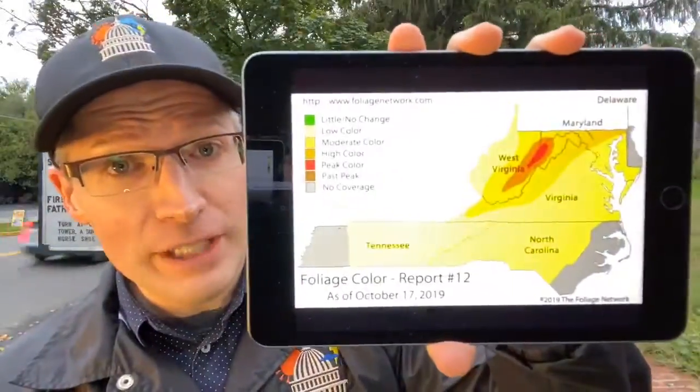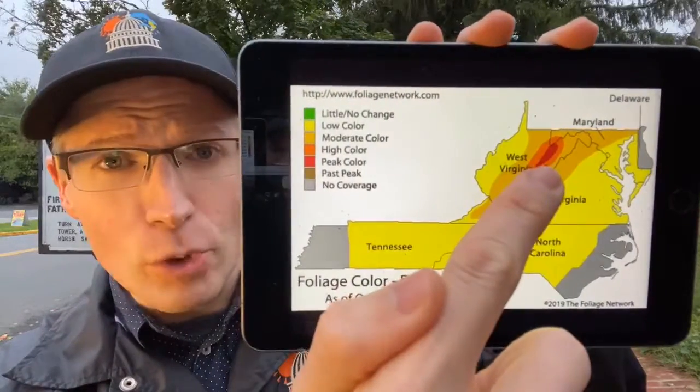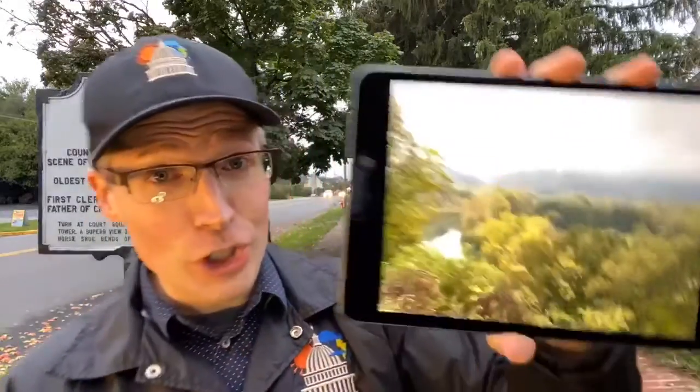Now let's talk about foliage. Here in Woodstock, I'm not seeing too much. I'm supposed to be in the moderate color according to the foliage network, but behind me, it's pretty green. I wish you could see the Massanutten Range, but it's a little too foggy and cloudy with this drizzle. Just trust me. Let me show a picture I took earlier. Look at this.